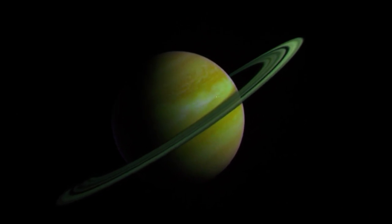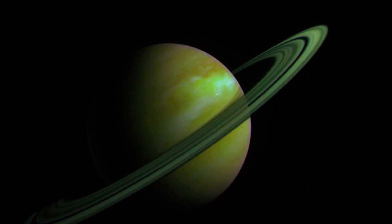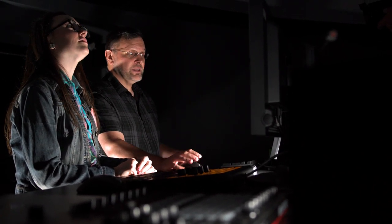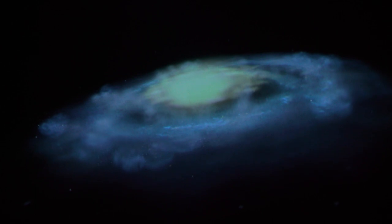So with Saturn, we see its beautiful rings surrounding the planet. Now the planets orbit the sun, and the sun is our star, but there are lots and lots of stars in our galaxy. So now what I can show you is what our galaxy would look like if we could fly really, really far away in a spaceship and look back. Notice how it spins around and has that shape kind of like a pancake.